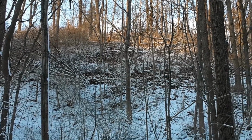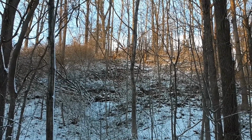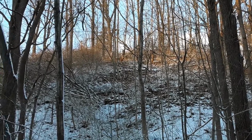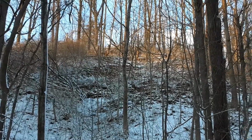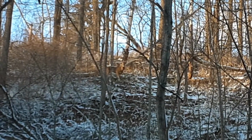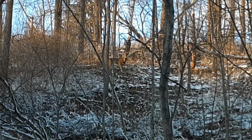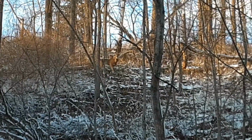Alright, you're going to have to look very carefully, but we have spotted a deer way at the top of the hill. Hoping my dogs don't scare it away. See if I can zoom in a little bit more. That's as far as I can go. It's looking at us, wondering, are we danger or are we safe? Probably looking at my dogs.